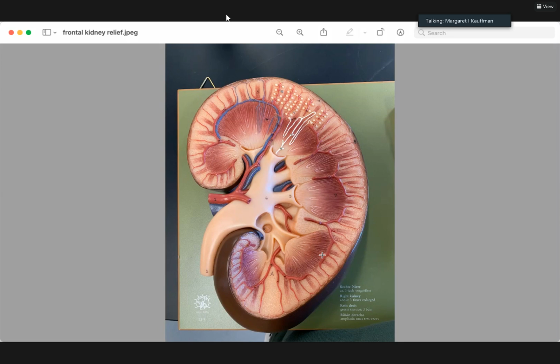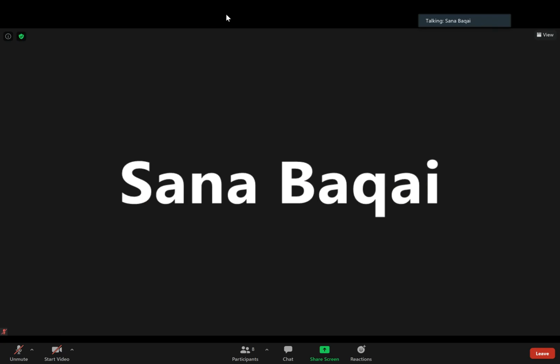Okay, and then somebody else was saying something too. Hi, Professor. It's Sana. Is there a difference between the interlobular versus interlobar? Like the ones between the pyramids, would that be interlobar or interlobular? Okay. These are interlobular. And the cortical radiate used to be called the interlobar. Oh, okay, got it. But now they made it easier. That was a terrible confusion, because they're so close in words. Okay, thank you.